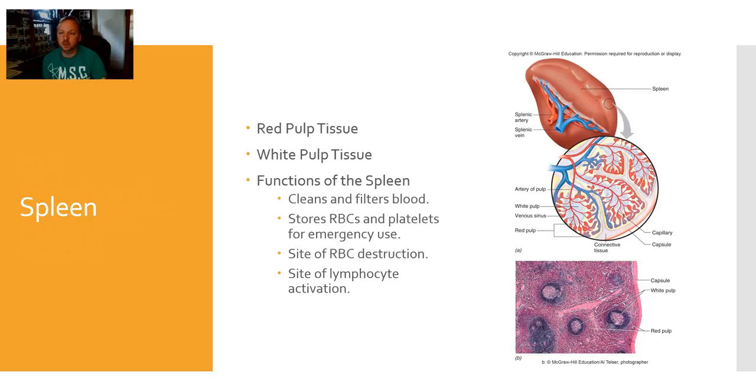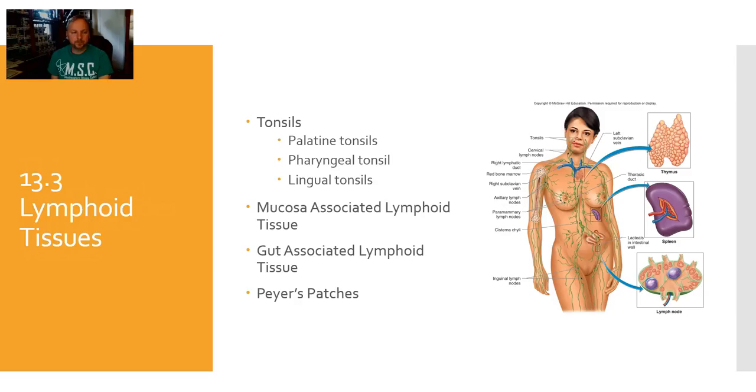Again, it functions like a really big lymph node in addition to being the site where red blood cells are going to die. Your spleen is not necessary. It's not vital for life. You can get rid of it. Your liver can do much of the same things that the spleen can with regard to red blood cell destruction and recycling. And then you've got, of course, other lymph nodes that can take over the lymphatic function for that.